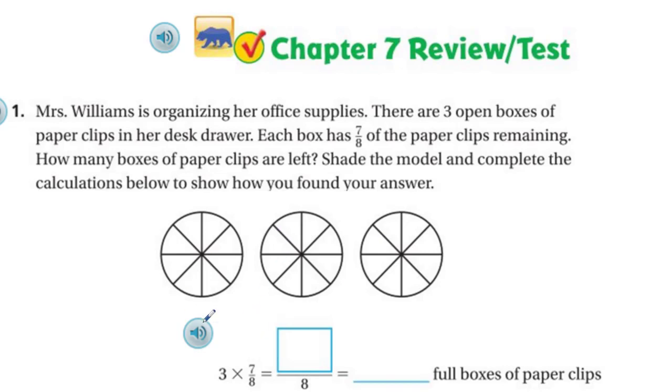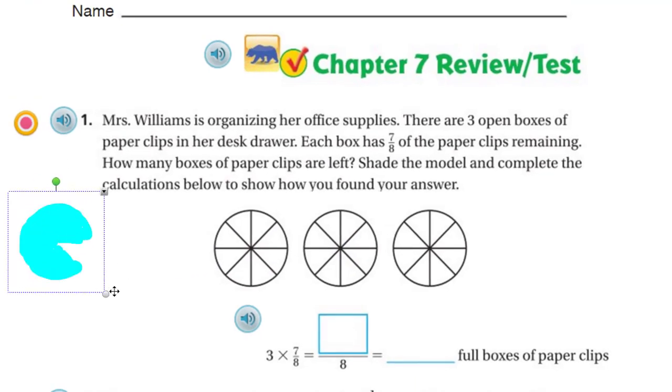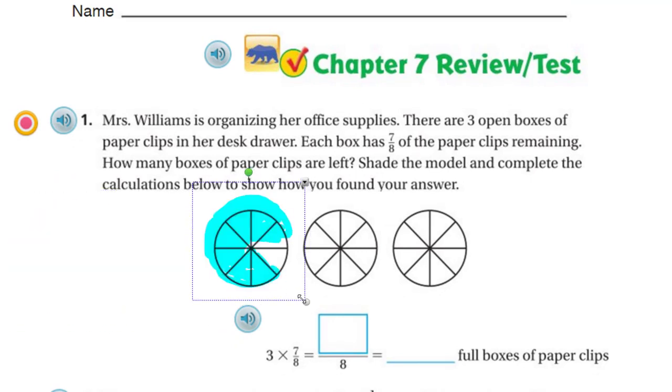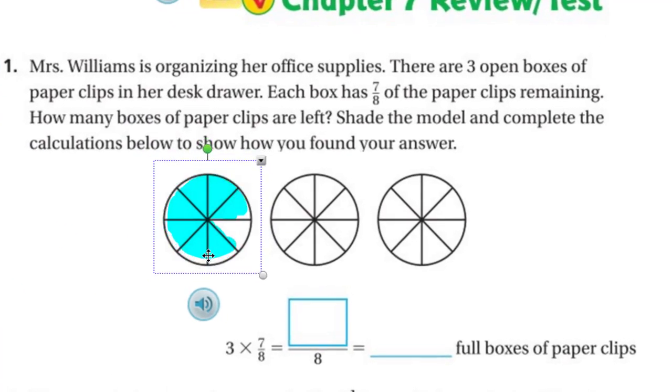Okie dokie. So each circle kind of represents one of the boxes, and if it says each box has 7/8, since I see 1, 2, 3, let me check. I got my magic pen. Okay, so that means there's 8 in each box. I'm supposed to have 7/8, so that means they have 7. Let me see what I can do with this little blue dot. Ooh, it's a blue Pac-Man. You're too big. Get small. Oh, look at that. Does that just fit really nice or what? So that looks like 7/8.